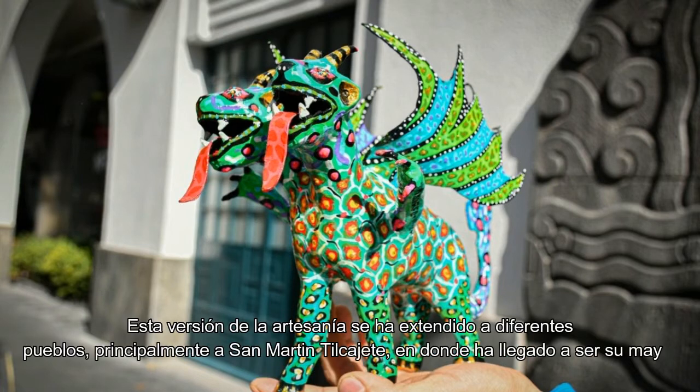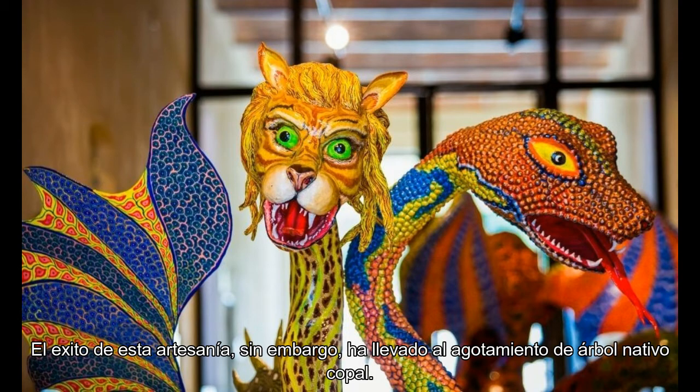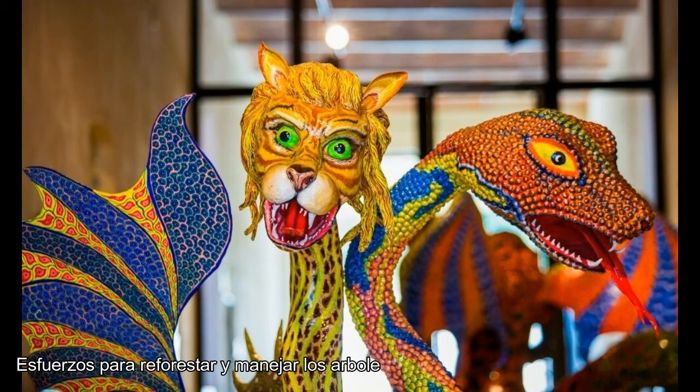This version of the craft has since spread to several other towns, most notably San Miguel Tilcajete, where it has come to be a major source of income for the area. The success of the craft, however, has led to the depletion of the native copal tree. Attempts to remedy this with reforestation efforts and management of wild copal trees have had limited success.